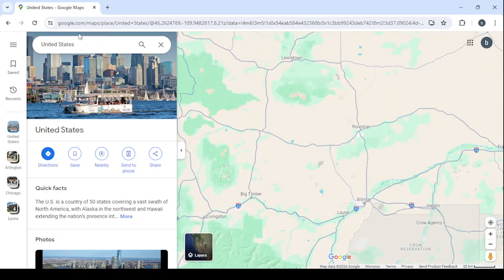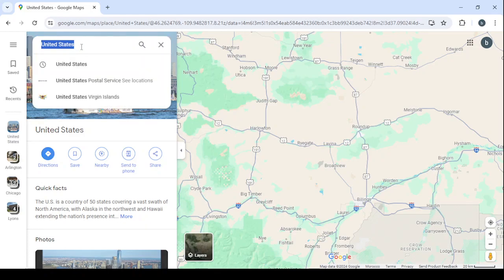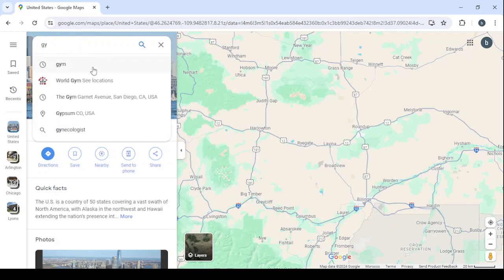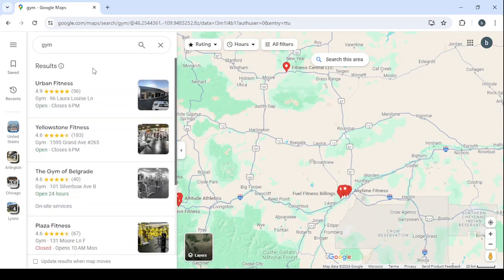And that's it. Then we go to the search and you type whatever kind of small business you'd like to start with. For example, let's start with, I don't know, gyms, for example. Let's go for gyms and let's look for gyms. So here I'm going to show you how you can find the best small businesses with the highest rate to work with.